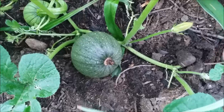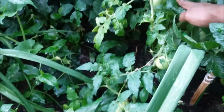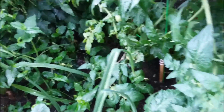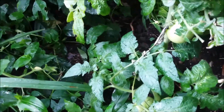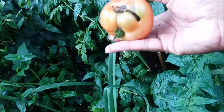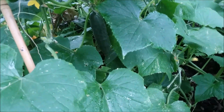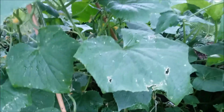Oh, look at this. Oh, it's getting big. Wow. Isn't that something? My mother should be here with me. She would enjoy this garden. I think I saw a red tomato over here. Here it is. Oh, oh no. I guess we can cut that out. What? These cucumbers are loving it here. Look at the bee.